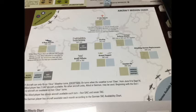So what response options do the Germans have? Well, they have 6 aircraft for the month of June. Now that's for the whole month of June. And we have 4 turns. The turns are weekly. We have 4 turns for June. And there's also a limit of how many aircraft you can assign to any one week. So in this case, the Germans have 6 aircraft, and they can assign up to 4 of them in any one week. So there are 4 aircraft available.